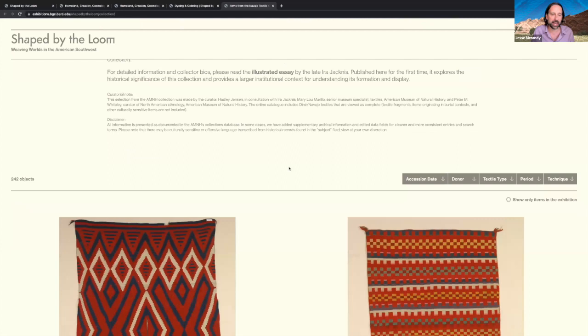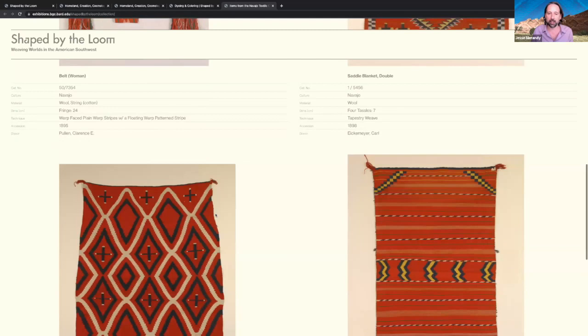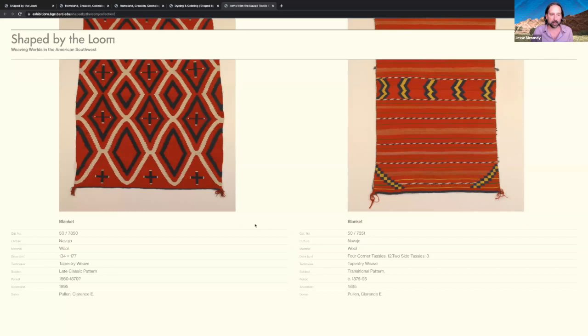You'll also be able to search by the following search criteria: accession date, the donor, textile type, period, and technique. So by just clicking, for instance, on the accession date, you can see that we have instances dating back to the 19th century. Clicking on that will hide the other items in the collection. And basically what you're presented with is an image of the item in the collection and some more details related to the specific objects.